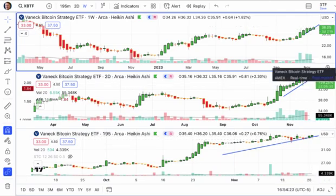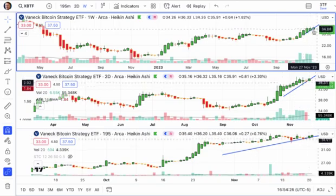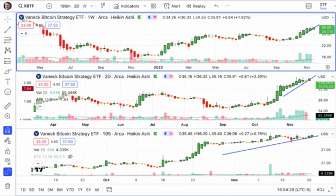But for Bitcoin, what does that mean? So again, sort of a stalling here. That is where we are as we start this shortened trading week.